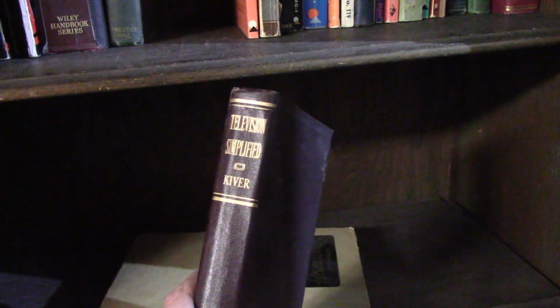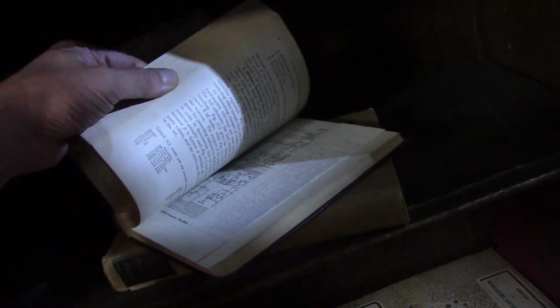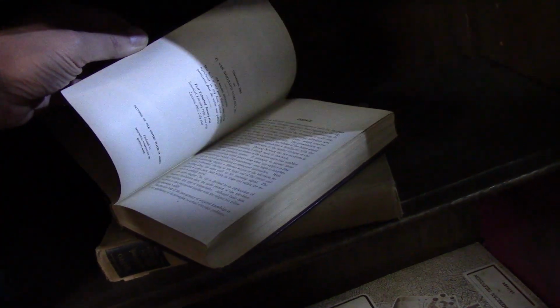Let's start out with some that are mine that I added to this because it just made sense to. One is a classic book on television by Milton Kiver, I believe, Television Simplified. I highly recommend this if you want to learn about some theory of television from back in the day. I think this was from the 40s. First edition 46. So, the dawn of commercial television in the United States.